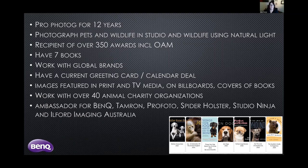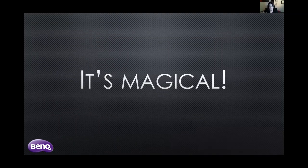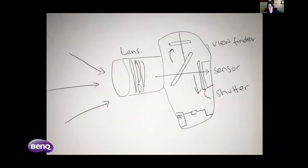What I love about photography, there are three main things that I absolutely love. I love that it's magic. To me, it is pure magic. Now, I know how a camera works, and I wasn't sure if you guys would know, so I've drawn a picture to help you understand. This is the picture I drew. Now, this might also explain why I'm a photographer and not an artist, because I'm definitely not an artist. This is a camera, just in case you didn't know.